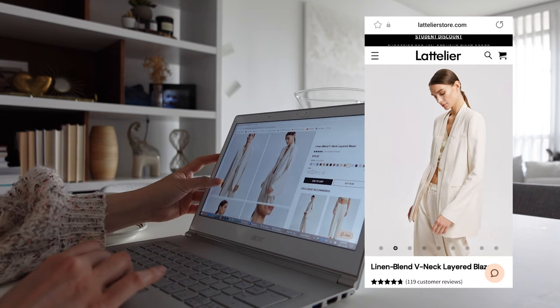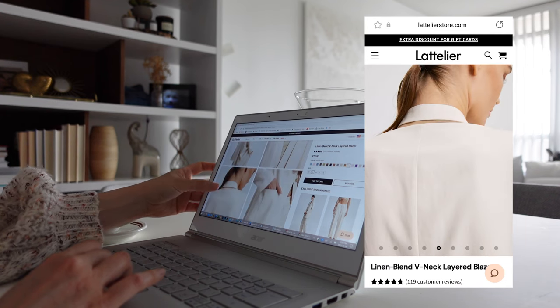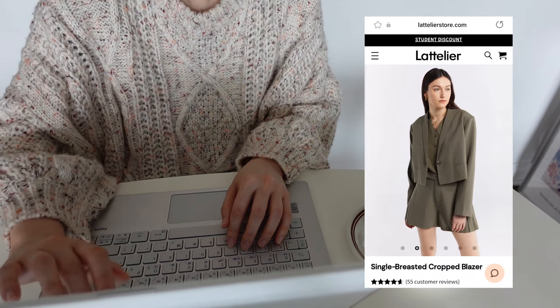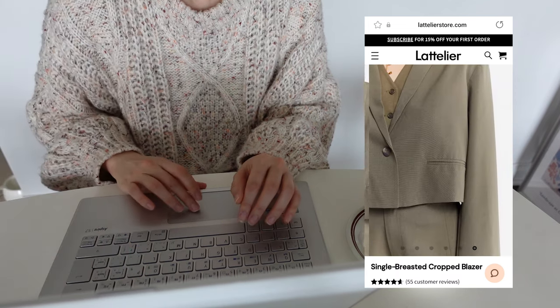For the first essential, I'm choosing a linen blend menswear style blazer, which will also transition well into the summer. Blazers pair well with pretty much everything from dresses to skirts to trousers and jeans. Choose breathable fabrics for when you get into the warmer weather. Cropped blazers are a great option if you have shorter torsos and a petite height.